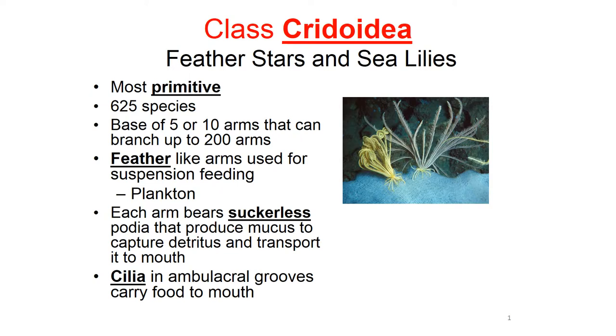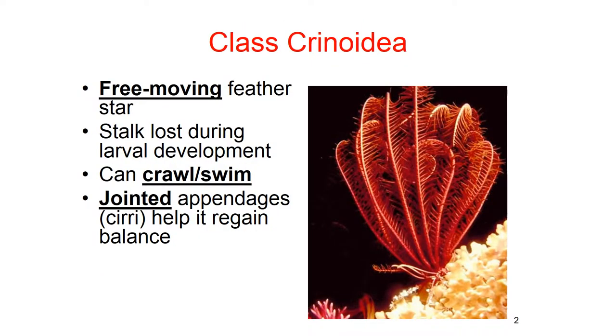They're not very fast movers, so they're going to depend on other structures on their bodies to help them catch food. They can move, like I said, and the top part of their feathery area is not what helps them move. They have these little cirri underneath, and I don't know if you can see, there's a couple branches down at the bottom. Those are what help them move and crawl around.